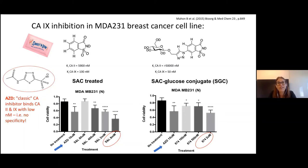Collaborators of ours in Australia took this idea of using saccharin as a base molecule and synthesized a whole library of inhibitors, where they conjugated different sugars through a linker. And one of the best candidates from this screening work was this SGC, saccharin glucose conjugated molecule. And you can see from the Kis that it has a slightly better inhibition profile against CA9, but really it doesn't at all bind to CA2, which is the CA in red blood cells that helps us get rid of CO2.